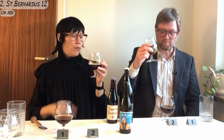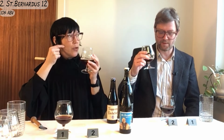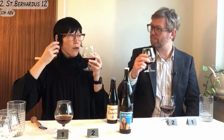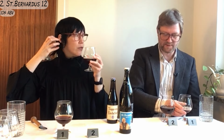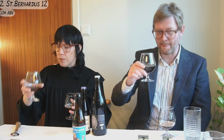If you put the beer on the back of your tongue, you will have another kind of, what do you call it? Taste. Sensation. Now the Westie 12 tasted really nice after this one. Oh yeah. The bitterness was almost gone now.